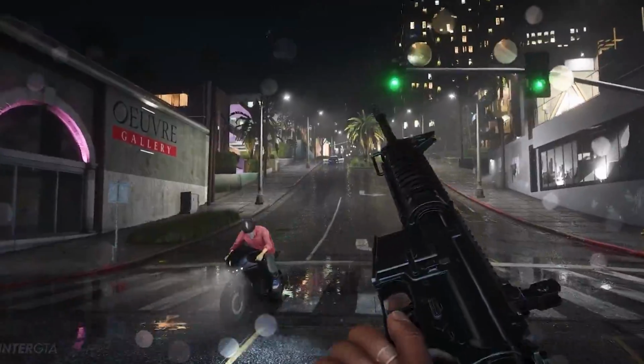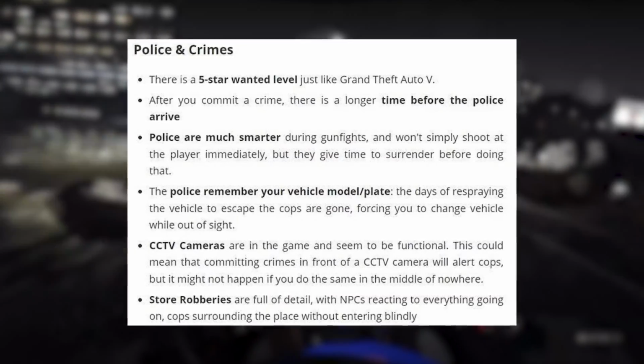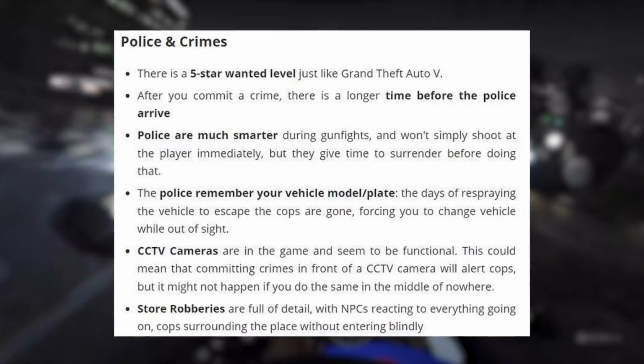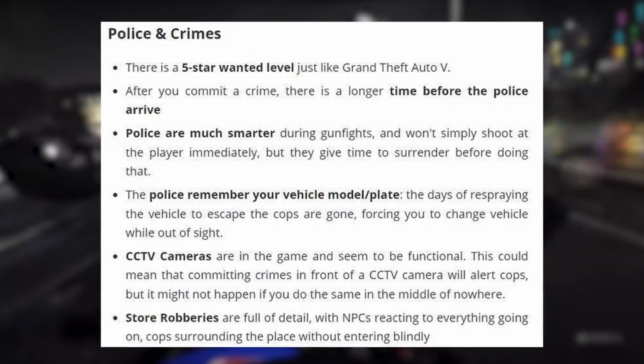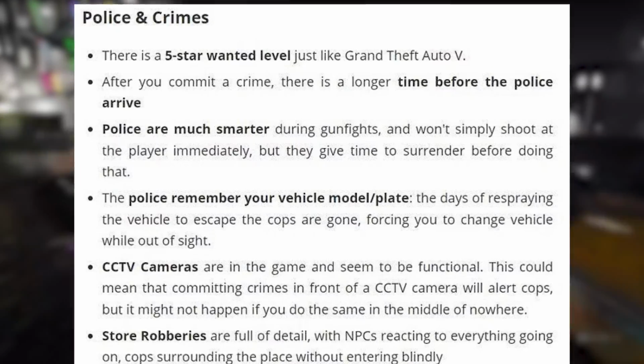So this will be really, really cool. It'll be interesting to see how it will work when you turn yourself in, or if you end up shooting at the police anyways, just to see how they respond. We also have the police remember your vehicle / model plate. The days of respraying the vehicle to escape the cops are gone, forcing you to change vehicles while out of sight, which is also really, really cool, I think, in my opinion.